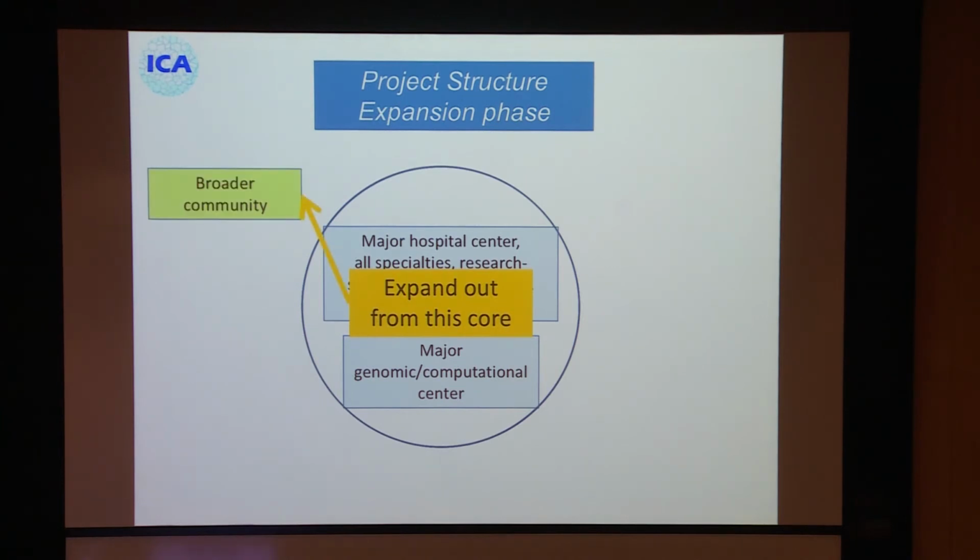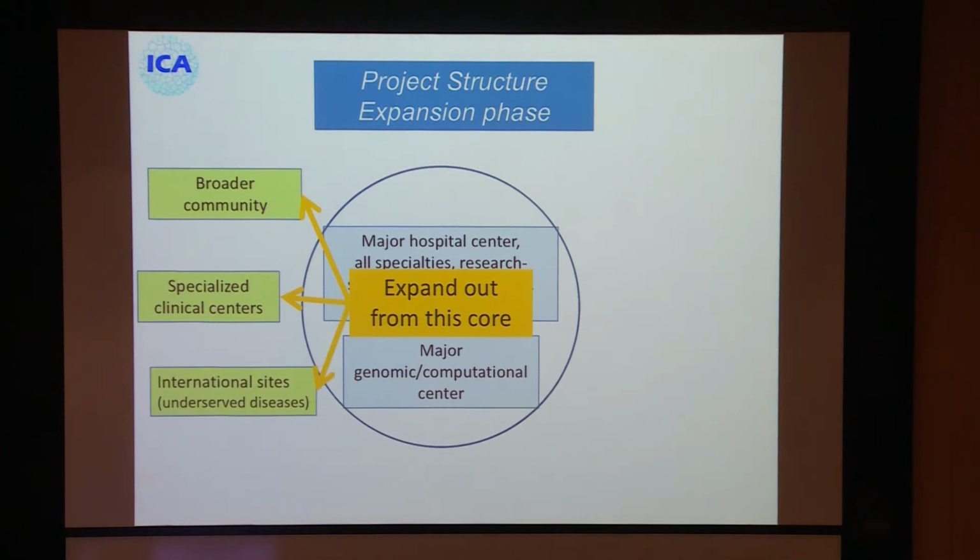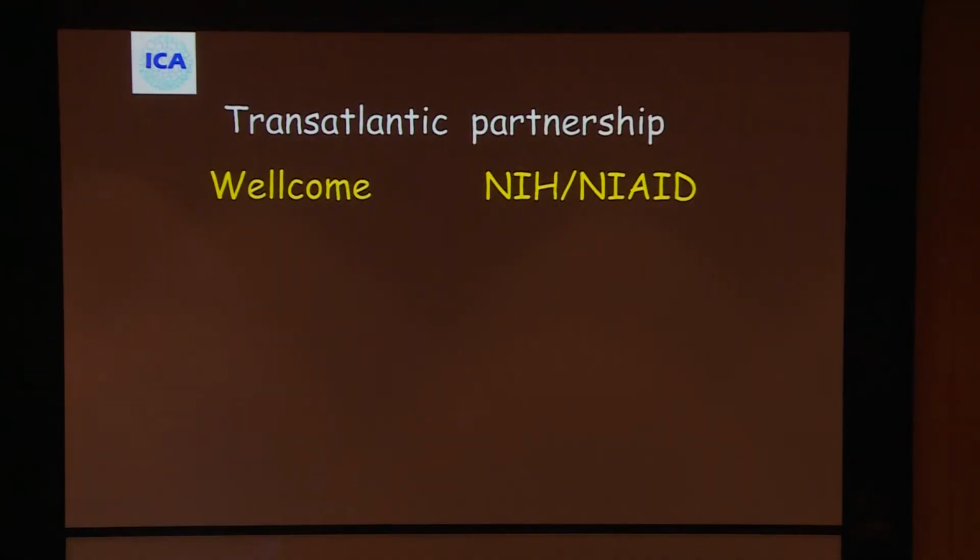To expand out from this core, such that the broader community, specialized clinical centers who have access to particular patient populations can be involved, and also international sites, especially for underserved diseases that would not be represented in the usual settings. And then also from this starting nucleus, which is based on single cell RNA-seq techniques, which we feel are robust and ready today for prime time application, to fairly quickly graduate to spatially resolved RNA.